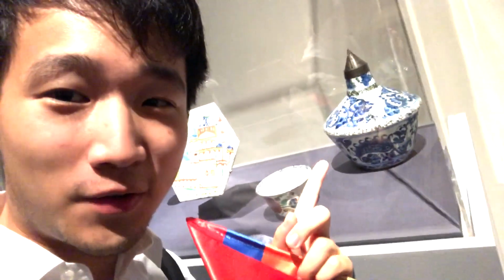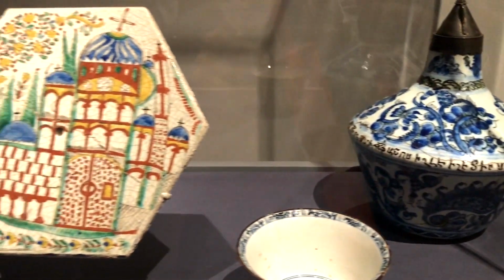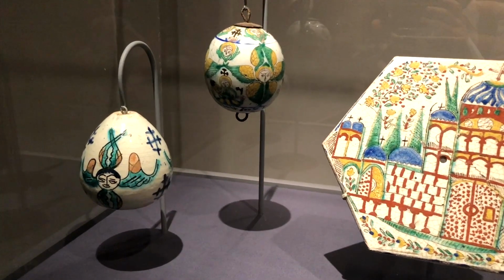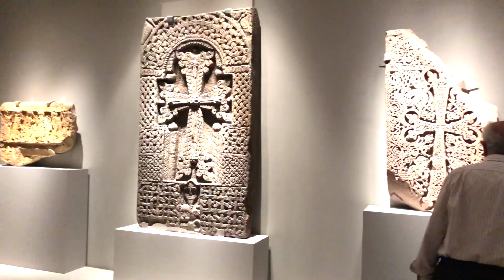You can see the Chinese influence on this bowl because Armenians were traders in the Silk Road. If you see on the edge of the bowl, there's actually Armenian letters and words. So this right here is a carving of Etchmiadzin from the 5th century. A lot of the works in the exhibit are from Etchmiadzin.